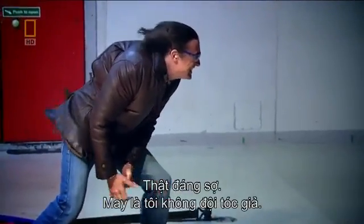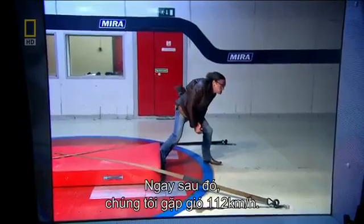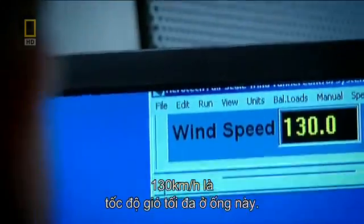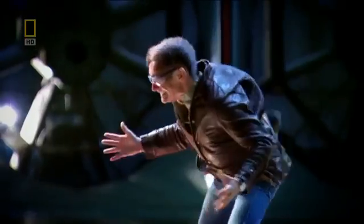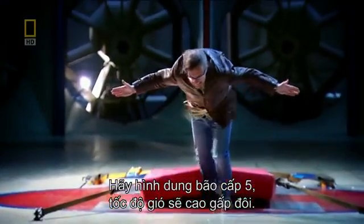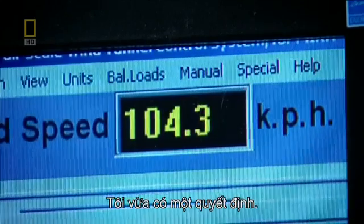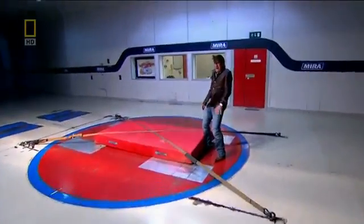Probably as well that I don't wear a toupee. It's not long before we're hitting 112 kilometres an hour. 130 kilometres an hour, this wind tunnel's top speed. This is equivalent to a Category 1 typhoon. Just imagine a Category 5, almost double this speed. Well, I think I've made my point.